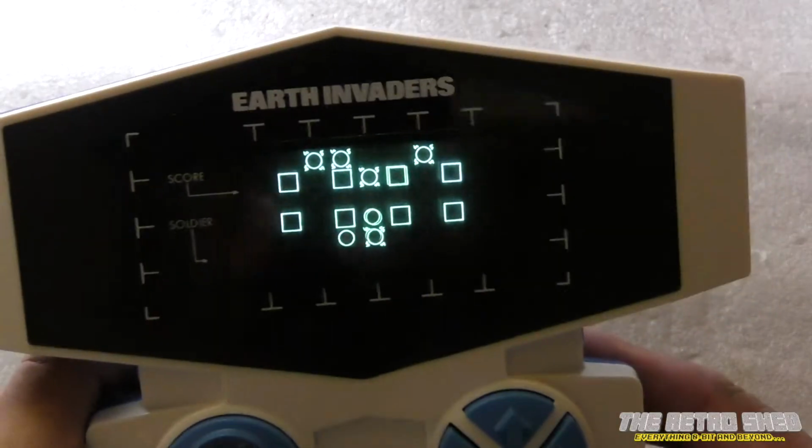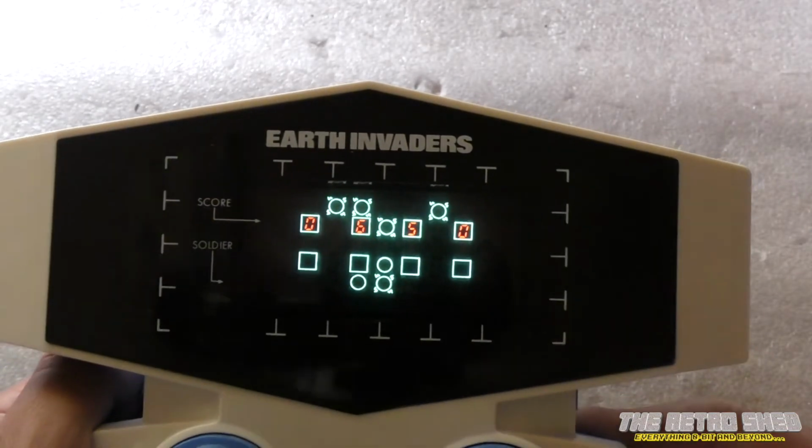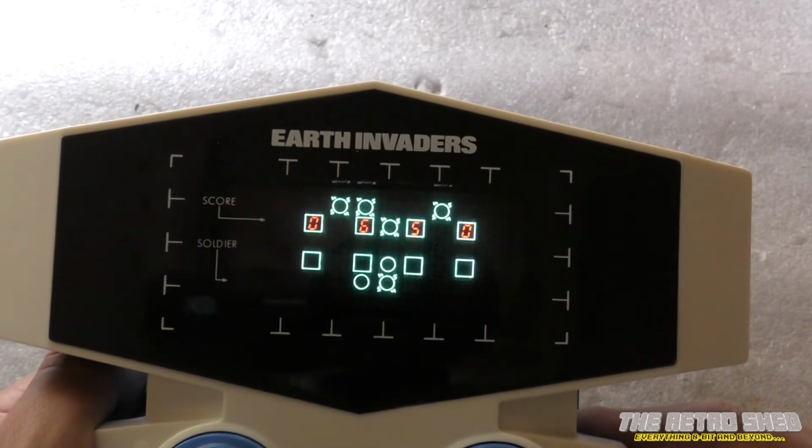So there's a quick look at CGL's Earth Invaders. Hope you enjoyed that. Do you know what? I love these old electronic games. They're just brilliant. Definitely part of my childhood growing up in the early 80s.